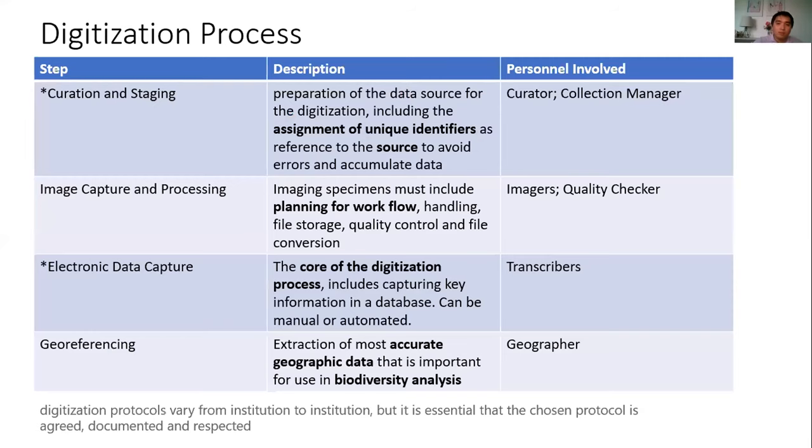Okay, so in more detail, yung digitization process. So it starts with curation and staging. So dito sa part na to, we will be preparing the sources, yun yung specimens for digitization. And then this important part dito is to assign unique identifier. So in our case, ito yung mga nilalagay natin, binibigay natin na accession numbers to our data, to our specimens. So involved dito it will be curators and respective collection managers of each section.